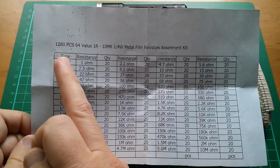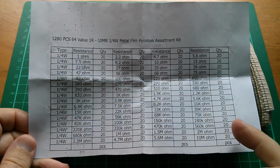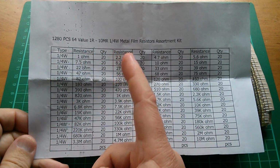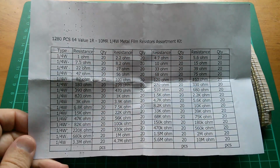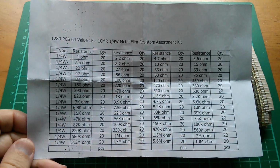So this is a set of 1280 pieces, 64 different values, and here are all the values. 1 ohm to 10 megohms, quarter watt, metal film resistors, assortment kit. That's probably what the eBay listing is called. I probably won't have to read it out when I show the eBay listing.